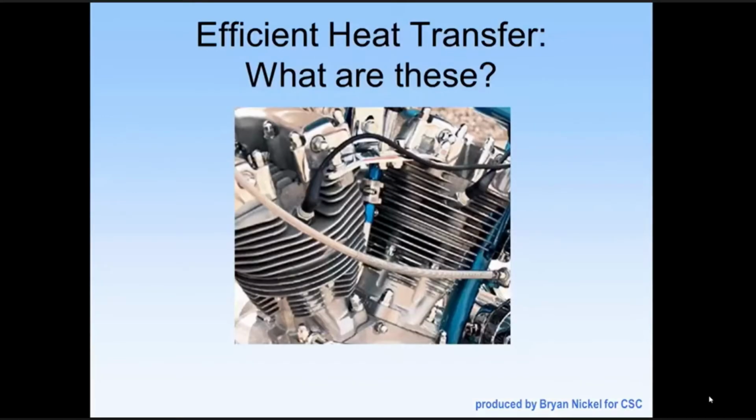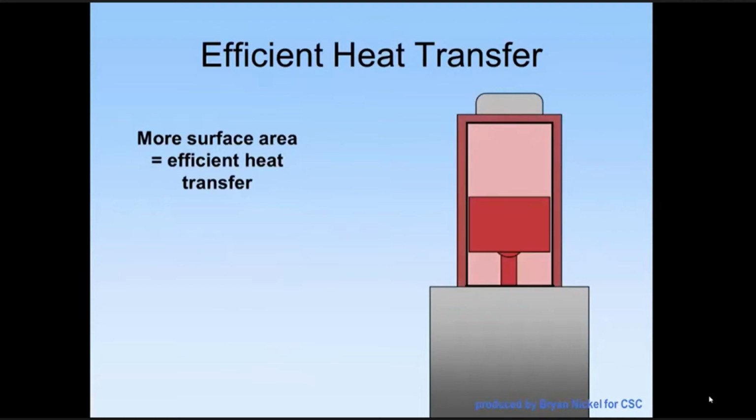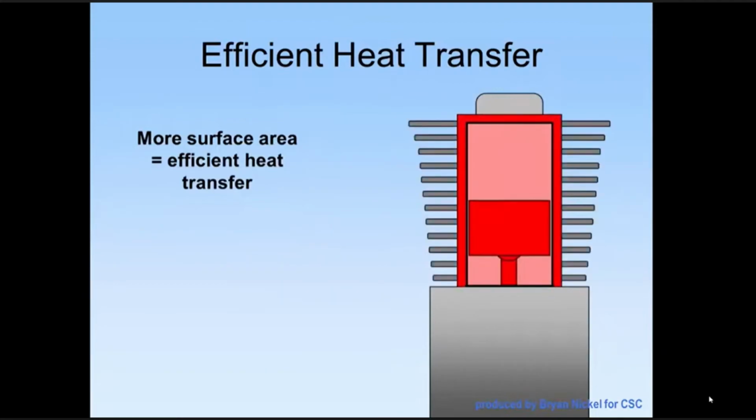Anyone who deals with heat transfer knows the purpose of these strange-looking fin features seen on engines. Friction and burning fuel creates heat that can destroy an engine. By increasing the external surface area of the engine block, more heat can be transferred to the cooler air outside, preventing the destruction of the engine.